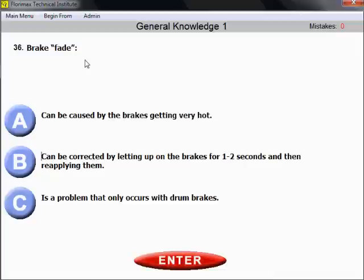Well, number 36. Brake fade. It's a specific term applied to the condition when your brakes start losing their power, when they are very close to failing. When that happens, it's time for you to take care of the brakes, to adjust or fix them.